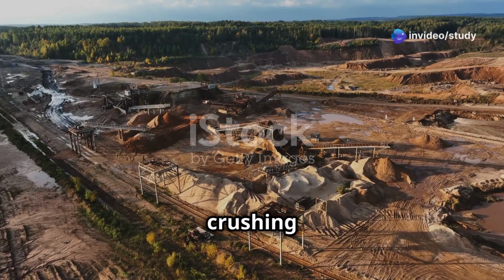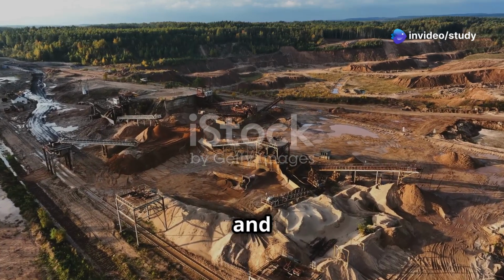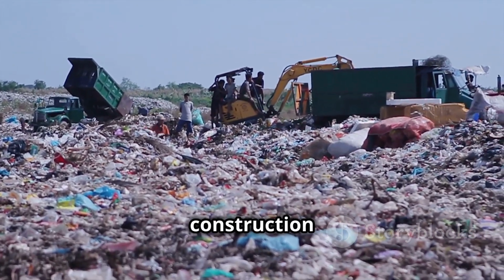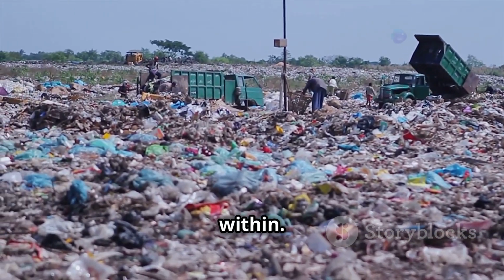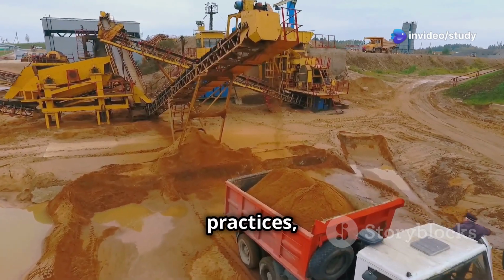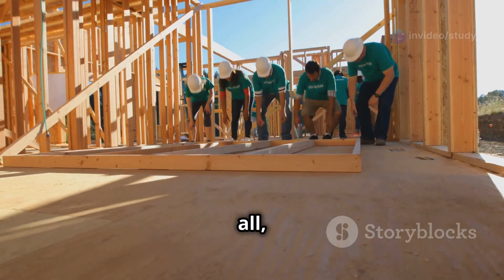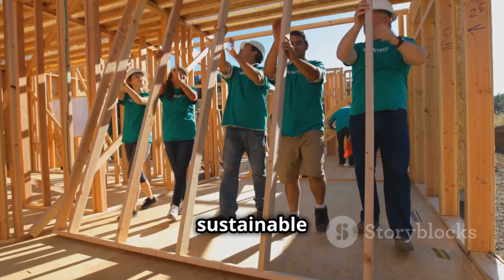M-sand is produced by crushing rocks and granite, creating a sand-like material that's just as strong and durable as the natural stuff. Another approach is recycling construction waste like concrete and demolition debris to recover the sand within. By embracing these innovative solutions and promoting responsible mining practices, we can ensure that future generations have access to this essential resource. After all, we're all in this together, and it's our responsibility to build a better, more sustainable future.